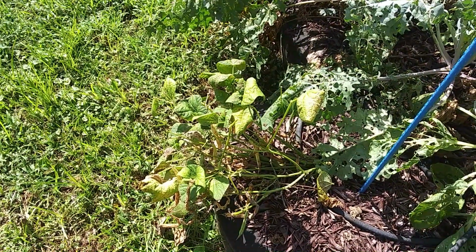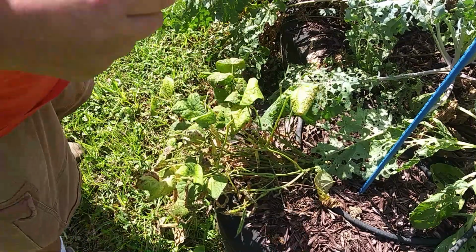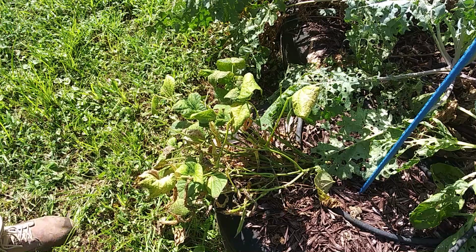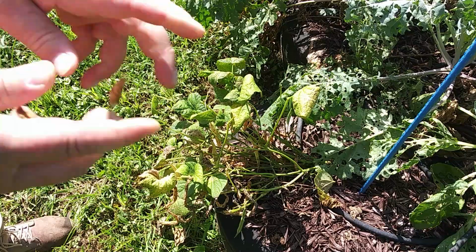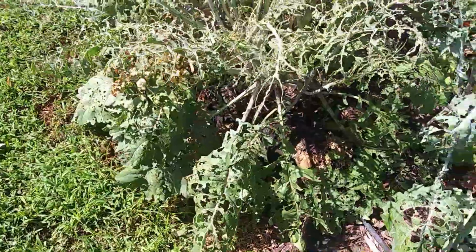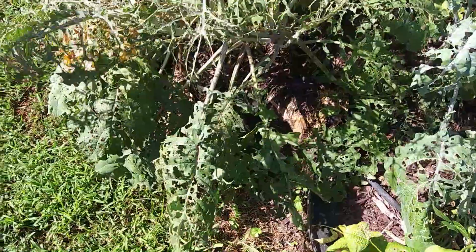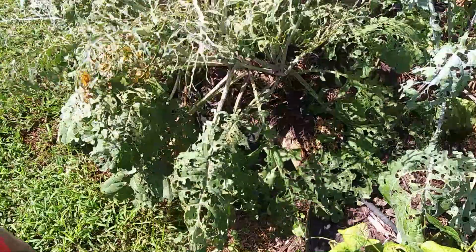My beans, I didn't really even bother picking them. I did get a bunch of them, but Blue Dog was coming out here and he'd eat them, so I just let them go. The kale, as you can see, the bugs just ate it up. I got tired of wasting time and money and having to smell that.